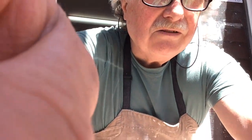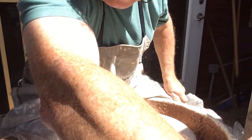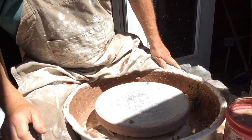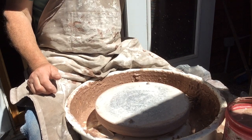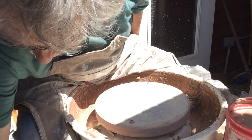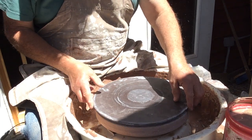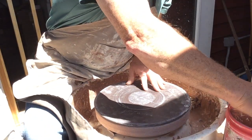Let's see how we can position this so you can see the wheel. Maybe we need to twist it a bit. I think you can see the wheel now, you just can't see me. That's plenty. That's good. Alright, okay, so I'm going to throw what I make as a baking dish, which we use as a chicken roaster, because I make a bottle that goes inside it. There you go.